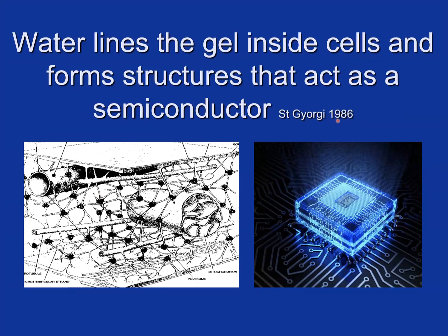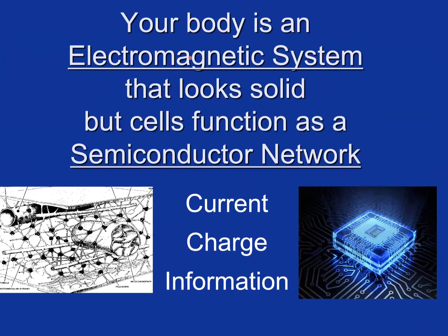And he published this in 1986, but he'd been working on it since the 40s. So your body is actually an electromagnetic system that looks solid, but these hydrogen atoms inside the cell act like a semiconductor. Silicon and germanium have just a hole in this silicon matrix that shows up in exactly the same place, so the electrons travel in a controlled fashion. Water molecules flickering do exactly the same thing. Hydrogen atoms have a little hole, and when they flicker, that hole shows up in exactly the same place.